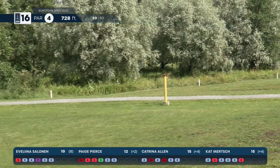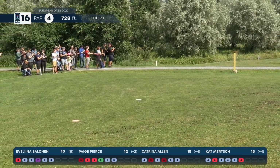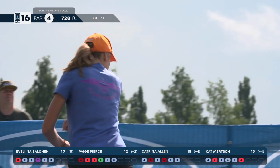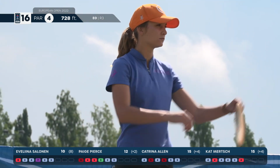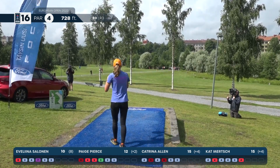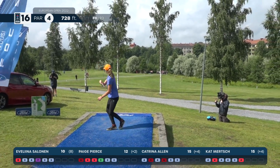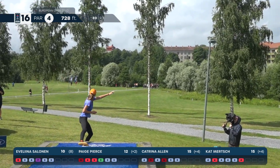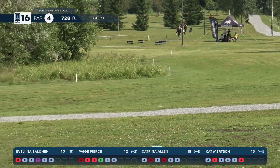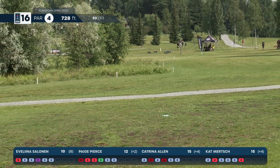Fair to say they also know each other's games better than anyone else because of all of these great battles that they've had. Eveliina somewhat splits the difference. Great tee shot. Cat visualizing what she wants to do. It seems like she likes that down the middle gap as well. Must be a favorable wind. It looks like it's blowing left to right, so definitely would make it favorable for that kind of shot.